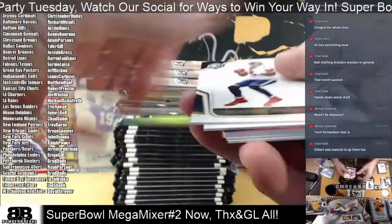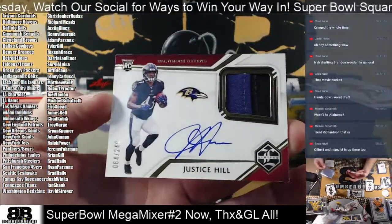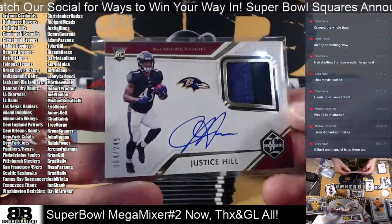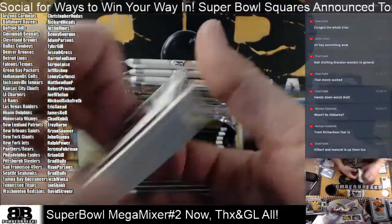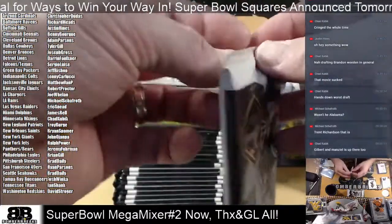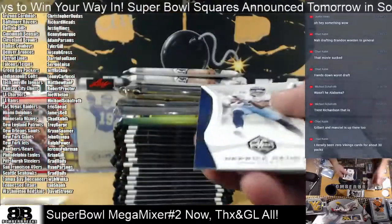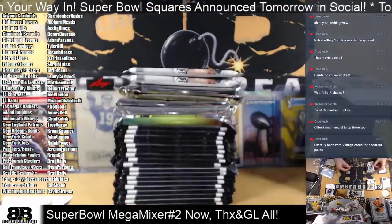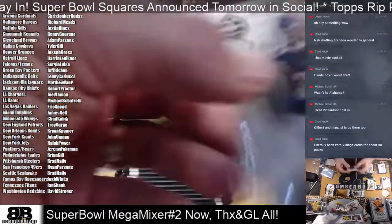And Baltimore's Justice Hill. 64 out of 249. Nice two color patch auto for Ravens. All right, and now the 2018 limited. Derrick Henry has a serial number on it, 15 out of 99. And the Bears, Jordan Howard, 62 of 99.